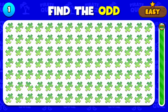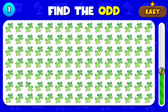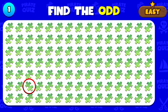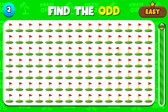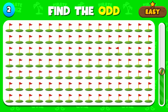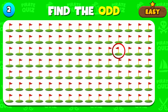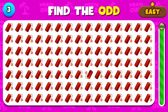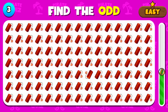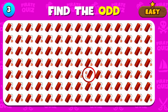Ready for a challenge? Can you find the unique emojis in this group? Here is the unique emoji. Can you identify the emoji that doesn't match? You found it. Find the emoji that stands out from the rest. Great eye, it's this one.